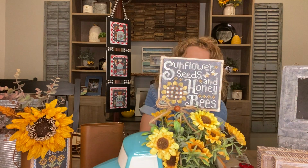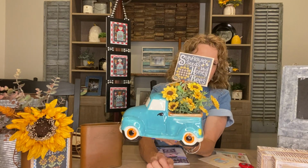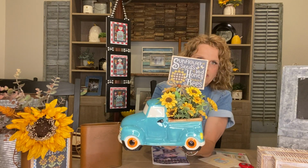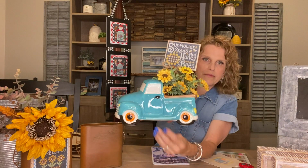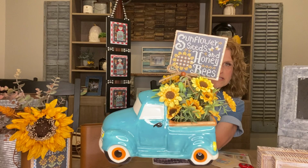The other part, there's two sections that go to calendar crates. You get this bigger one, and then you get the small. And my small, I did this with. I picked up this little truck at Hobby Lobby, and I just shoved these little flowers in the back and put my small, which is sunflower seeds and honeybees, and just stuck it in the back of the truck. It's kind of wobbly. It's just tucked in there. Let me hold it down. So there's my truck with my sunflower seeds.